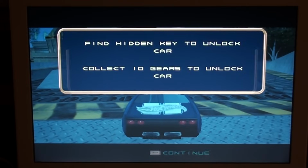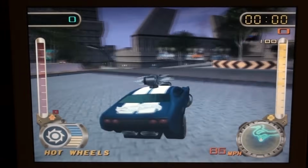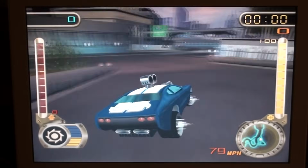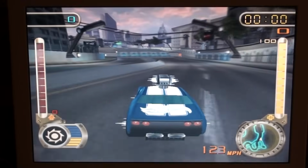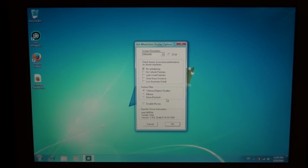Almost looks like it's running better. Maybe I turn the graphics down all the way again. Hey, wait a minute. Something's wrong here. This runs better than it was before. Let me check those graphics options. Okay, we took it down to 800 by 600, but I think it's turned all the way up. I mean, I didn't have anti-aliasing on. I didn't turn any of these off. Is it really running better?